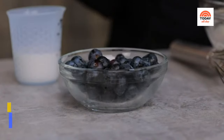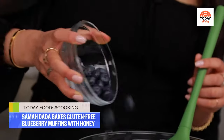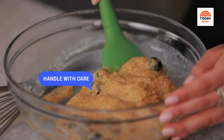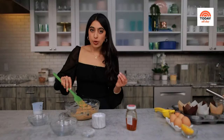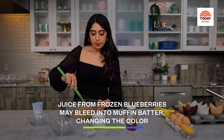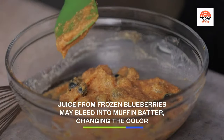Now, this is a blueberry muffin. So I've got my gorgeous fresh blueberries here. Just proceed with caution when you're folding your blueberries into the batter. We don't want them to burst. They're precious, they're delicate. Just like, be careful of their feelings, okay? Okay. We look nice and well incorporated here.